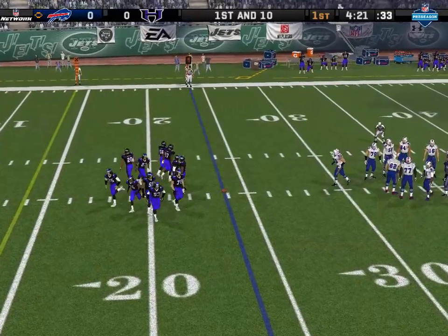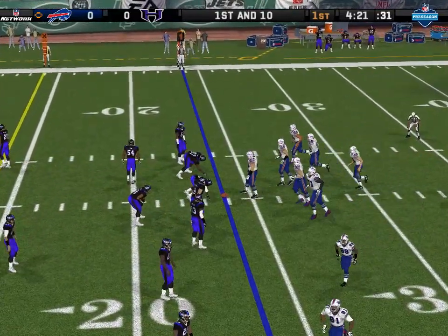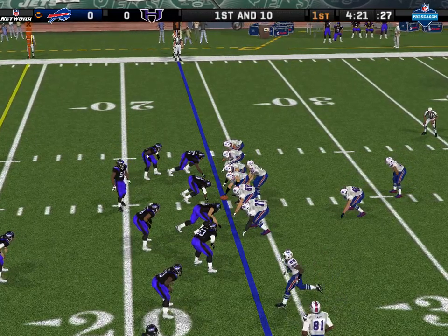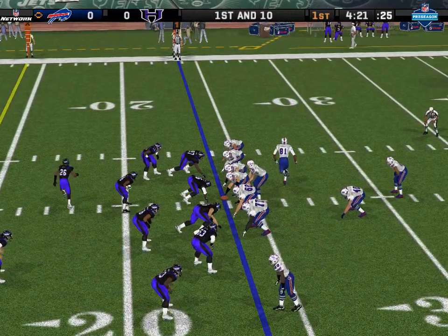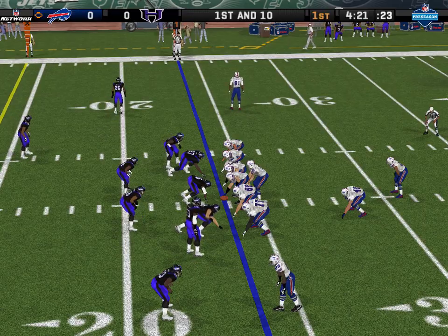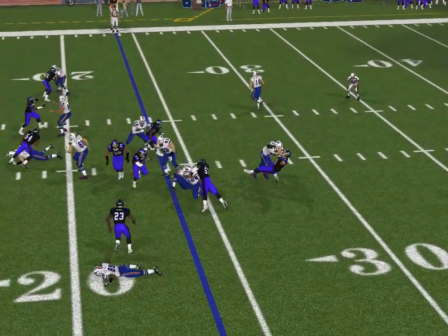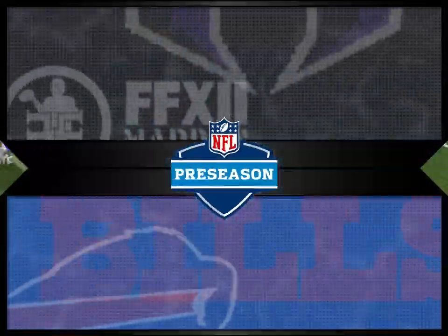First and 10. So after the fumble, it's first and 10 on the 24-yard line. Number 81 comes in motion. With a counter play, he's brought down behind the line for a short loss.